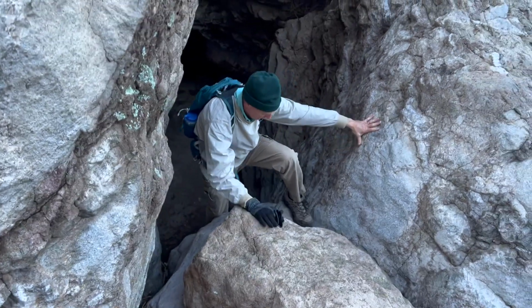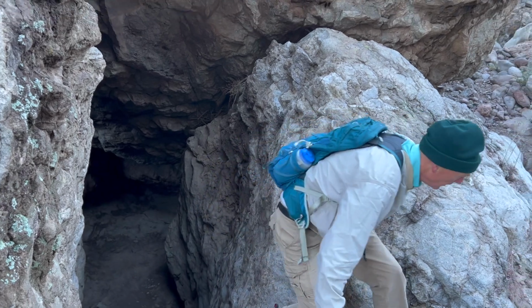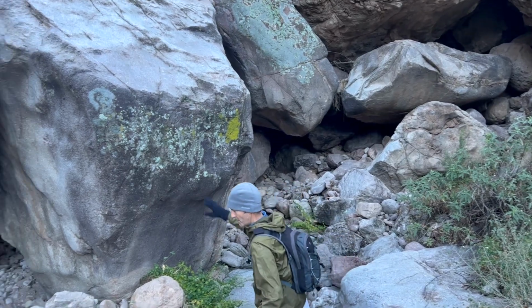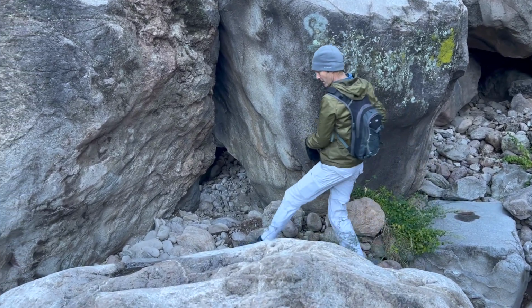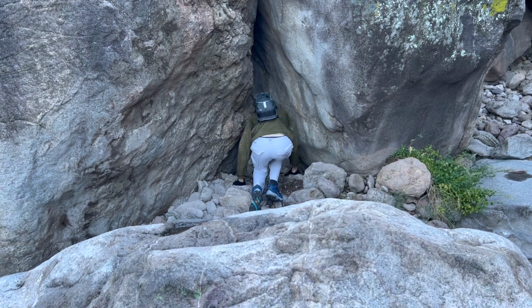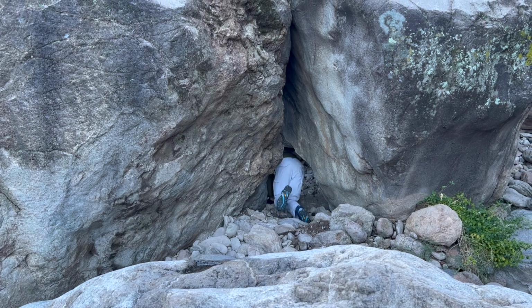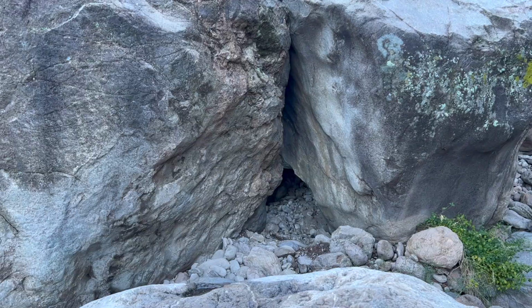There's probably three or four other ways we can do this, but this way worked. There's nothing over there to the right? No, we gotta go through the hole here. All right, I think I went through this hole once before. I think it's a dead end. Thanks for telling me that as I'm going through it. Dead end? Yeah, pretty much.